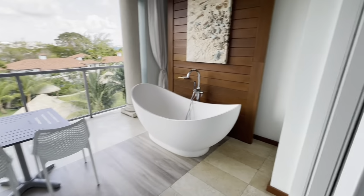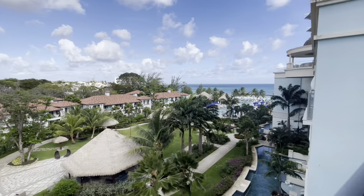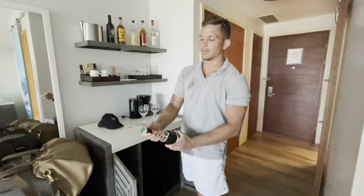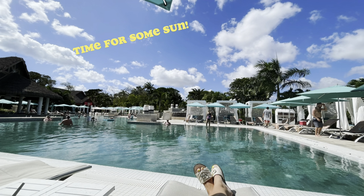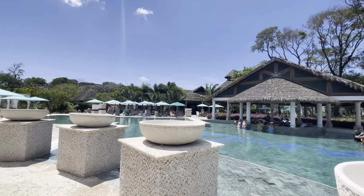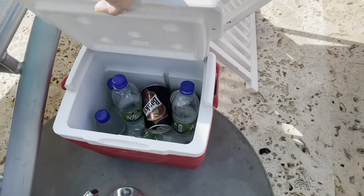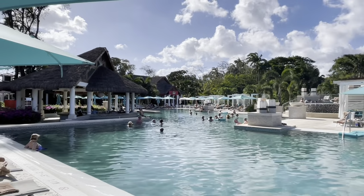Okay, here we are. So we have a nice tub out here. And ocean view. That you can put drinks in, which is nice, with some ice, and they have a swim up bar over there.